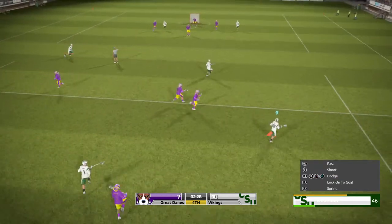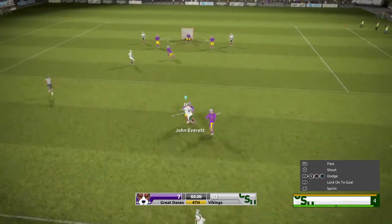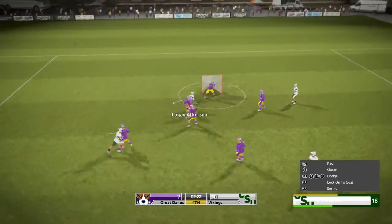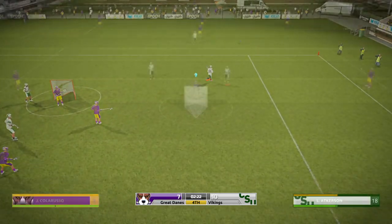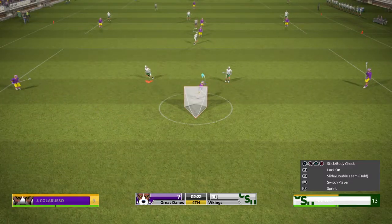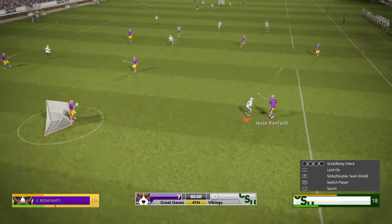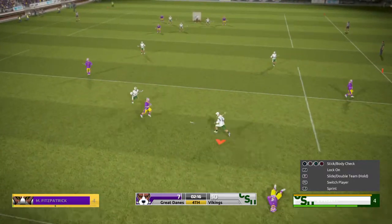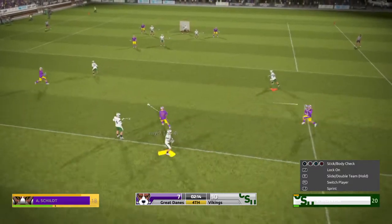Conran takes the face-off. Here's Everett. Ackerson had a look at it, but got called for the crease violation, unfortunately. Gets flagged, just taking things a little too far on that occasion. Oh, we throw a really nice check. 22.